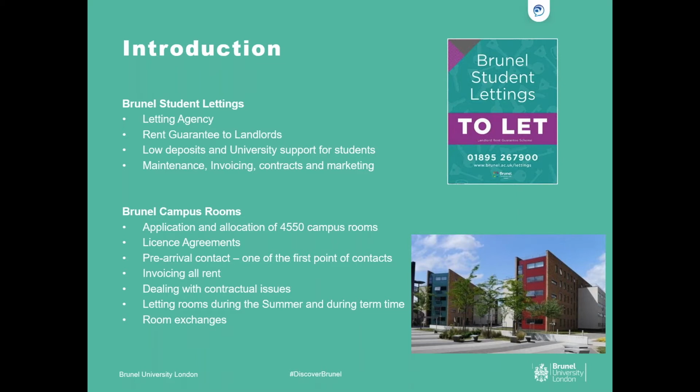We also manage any room exchanges. So if, for instance, you get allocated a room and it may not be the preference that you wanted, we can look into changing that, or sometimes you move in and it might not be the flat that you wanted, or a common question is that I'm not getting along with my flatmates, or I just want to be on a different side of the block. We can look into doing that for you as well.